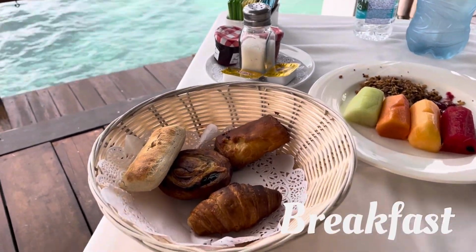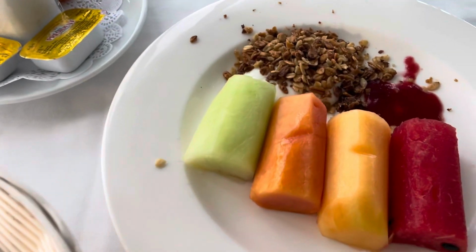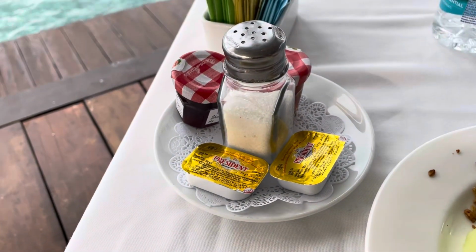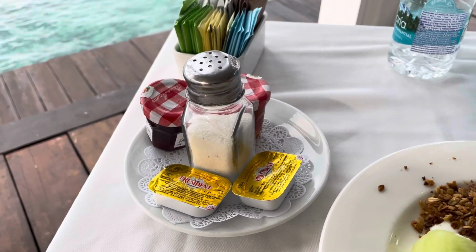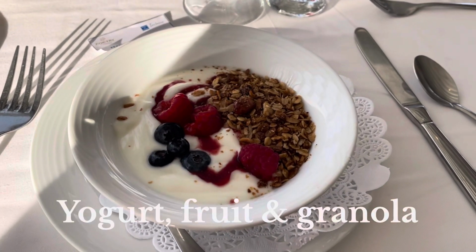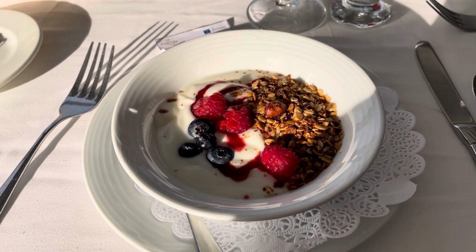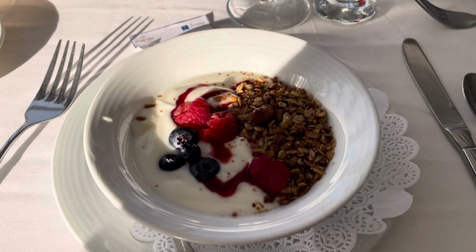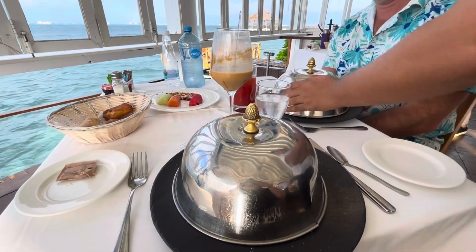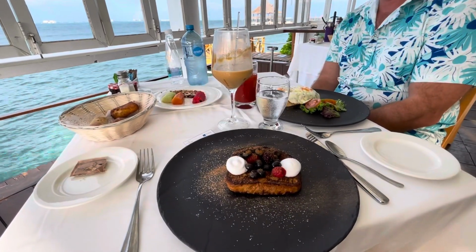Okay, so we didn't order this, but they just dropped off some pastry kind of thing, some fruit, and then these little jam containers with some butter and salt. We ordered the yogurt, granola, and fruit. Here it is. Sun is shining in. It looks so good. Thank you very much.